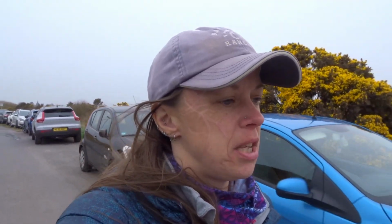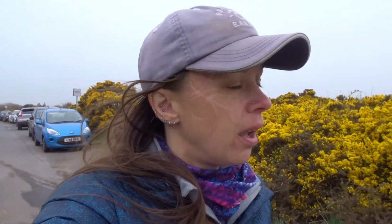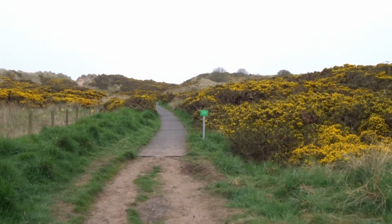We're gonna see if we can do any better. We've come down to Newburgh to come to Newburgh Seal Beach. So we're gonna see if we can actually see any seals down here. I don't know about the time of year. I know the last time I was in Yorkshire, we saw lots of seals. So I'm hoping that we still get to see some.